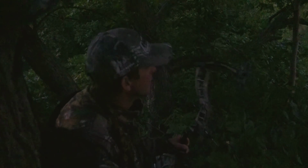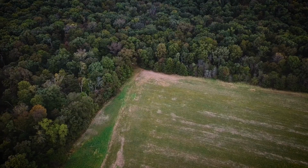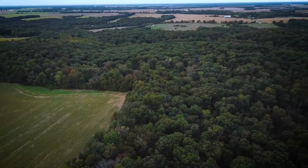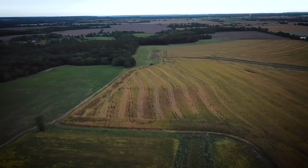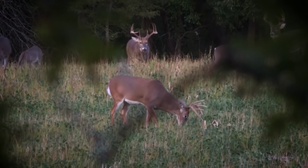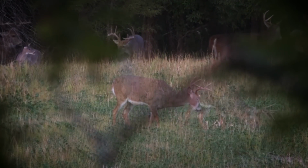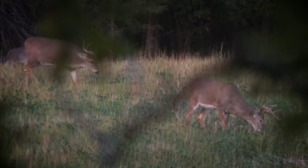DT. I can't believe it. There was no way in heck I ever thought that deer had showed up on this side of the farm. We've been picking him up on the east side of the farm all year. And I look up over there, and sure enough, I was like, there's no way that's DT. I can't believe it. My first hunt of the year.